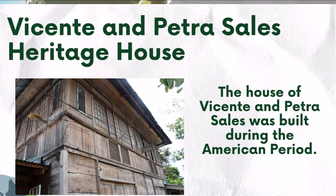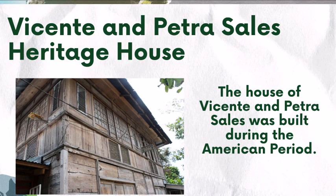Vicente and Petra Salas Heritage House. This heritage house is a carpenter's design which has a two-story wooden structure made from ulabi, also known as tugas in the Visayas. The house of Vicente and Petra Salas was built during the American period.